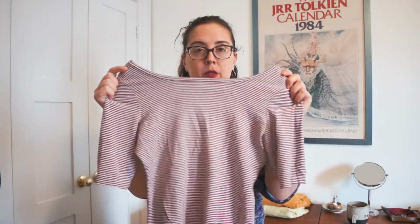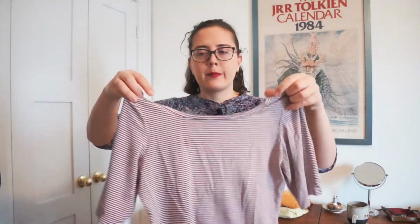I want to wear it more, but I cut out a size too small. And I didn't realize that until I'd put it all together and was done. And it fits, because it's good and stretchy, but it's tight. It shows every lump, which is not necessarily what I want.